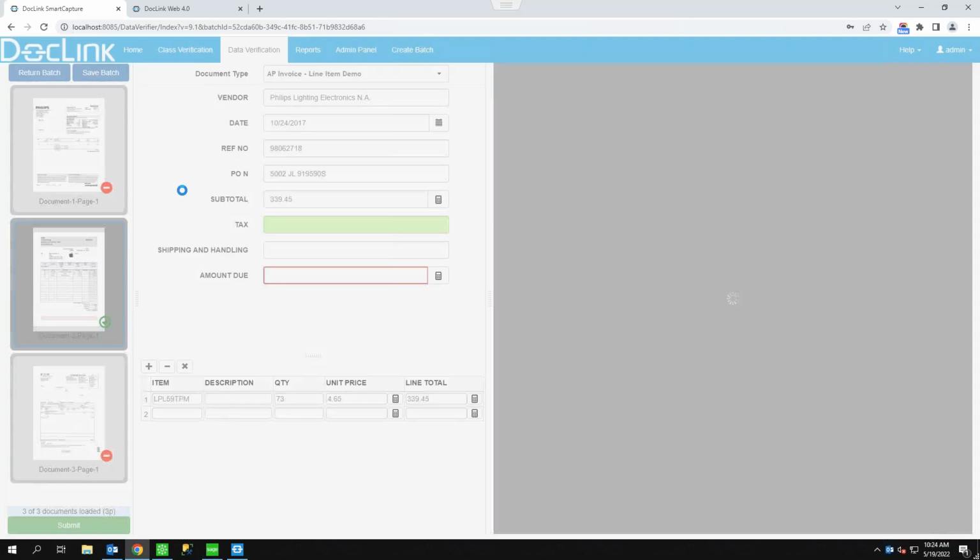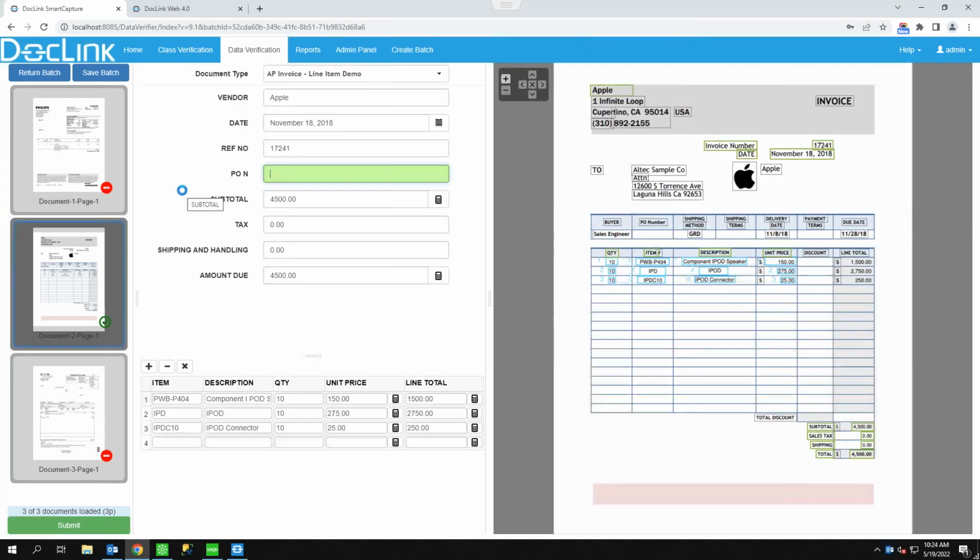Here's a quick example of a document that passed right through with no human intervention whatsoever. We like to stop it to show you what that looks like. Vendor, date, ref number, all the line item details have automatically populated, zero human intervention in this process. So we're going to stop there on OCR, move on.